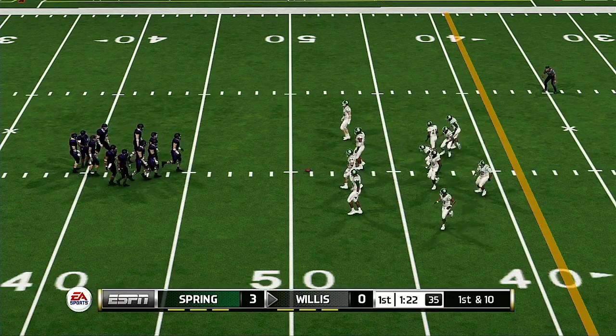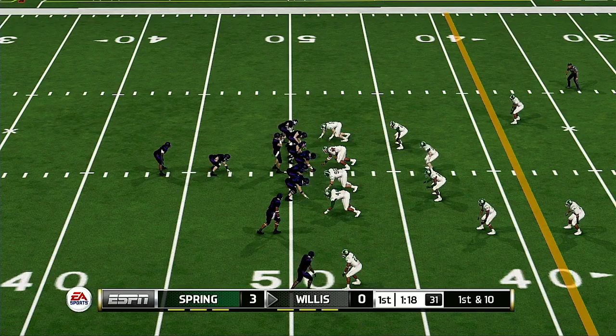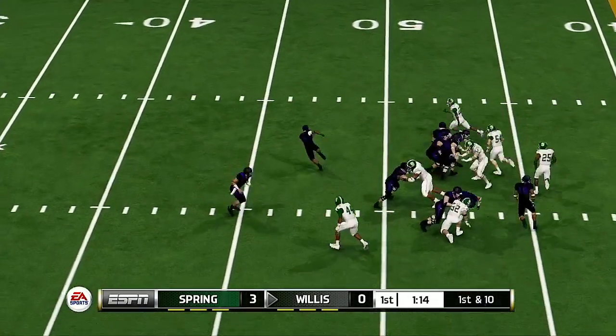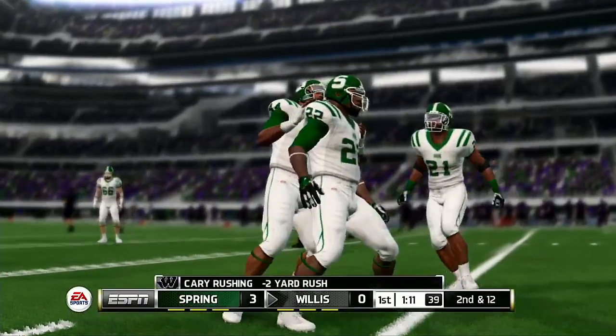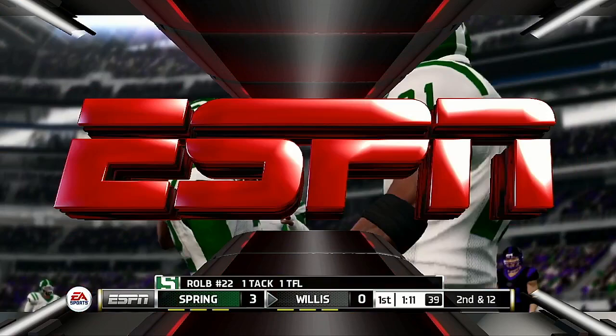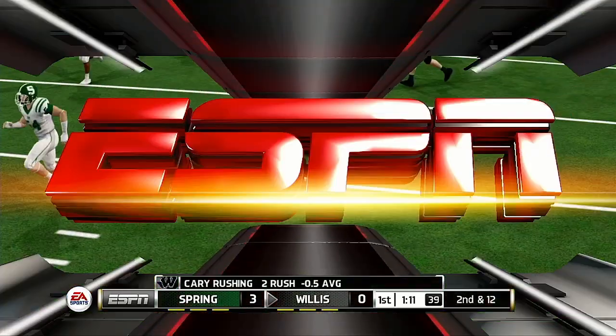We've got a first and 10. Ball on the 49-yard line. For a loss on the play. Well, the defensive line got such a good push up front that there was no one on the offense to account for the linebacker, and he got through almost untouched.